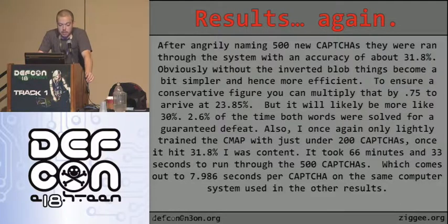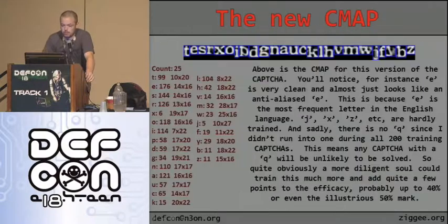Also, I once again only lightly trained the CMAP, which is under 200 CAPTCHAs. Once I hit 31.5% or 0.8%, I was content. It took about 66 minutes and 33 seconds to run through the 500 CAPTCHAs, which comes out to about 8 seconds per CAPTCHA on the same computer system as the other results. And here's an image of the new CMAP. You can see it's a lot cleaner than the old one, even though I trained it less.